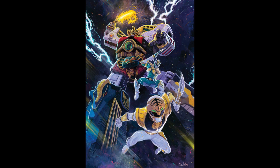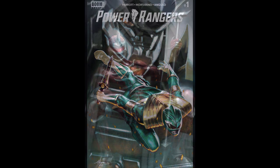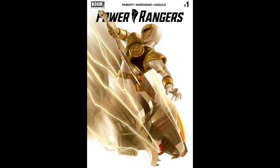Braindead Comics exclusive. Speaking of Rangers diving in front of Zords, here's the classic Green Ranger diving in front of the Dragon Zord, a Scorpion Comics exclusive. And yet another exclusive for Scorpion Comics, Lord Zed seated on his throne. And another Scorpion Comics exclusive, the White Ranger slashing up as the Tiger Zord dives down.